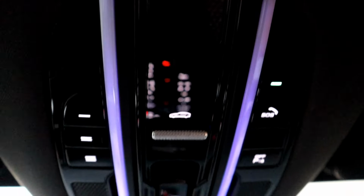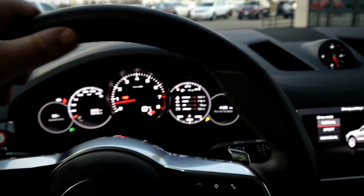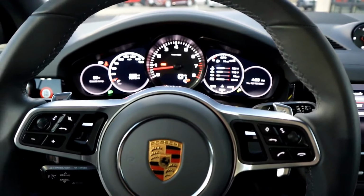I am loving the ambient lighting too that comes from the cup holders and whatnot. The footwell. Even up here. Oh yeah. Anyway, enough of that.